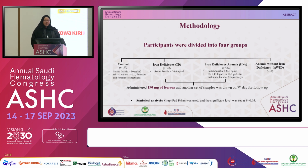After that, we administered 190 milligrams of ferrous sulfate, and another set of samples was drawn on the 7th day for follow-up. The ferrous sulfate was administered only to the iron deficiency group and the iron deficiency anemia group. And for the statistical analysis, GraphPad Prism was used, and the significance level was set at a p-value of less than 0.05.